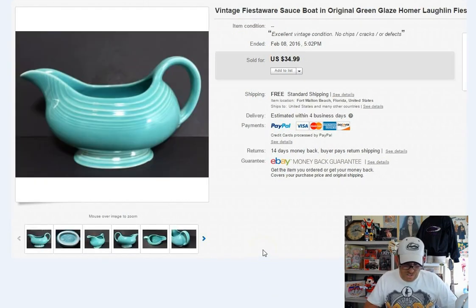This is the old Fiestaware sauce boat. I got $34.99 for this, and it was in excellent condition. It's just one of those things, I mean, you immediately recognize this as the Fiestaware. So it depends on what it is, whether or not Fiestaware has any value. And I tell you what, you almost kind of have to be up to date, caught up with Fiestaware to not make a huge mistake, because you might call this the green. Well, this might be the aqua, so make sure when you're researching you get the correct color. And there's a lot of ways, and the way the logo is can help dictate the age and the time frame it was made.